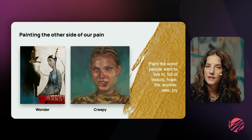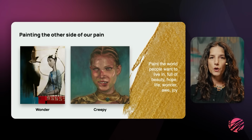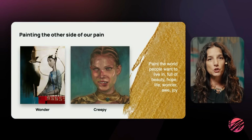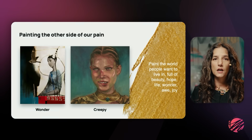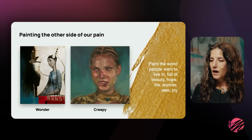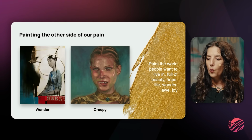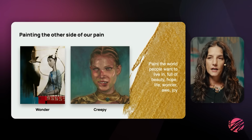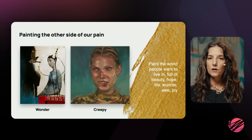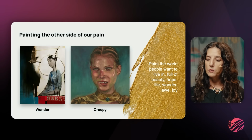Now, not everything has to be rose-colored glasses and peachy perfect. You can be edgy. You can be different. You can be on just the right side of creepy. But one side of it is wonder and interesting, and it's inspiring because it's interesting. It's inspiring because it's wondrous.